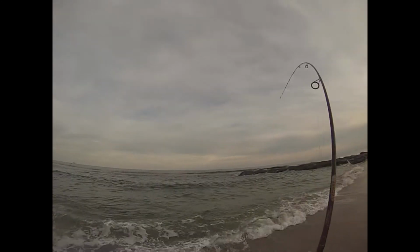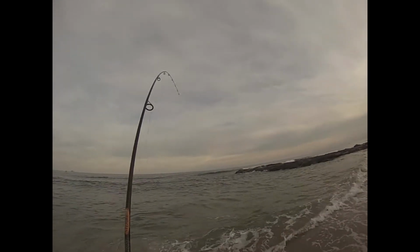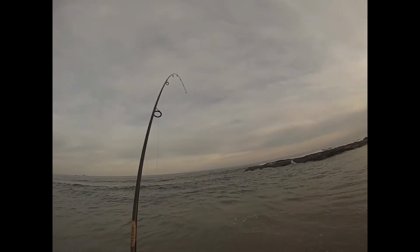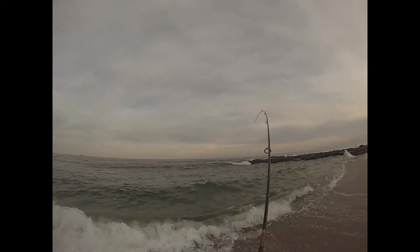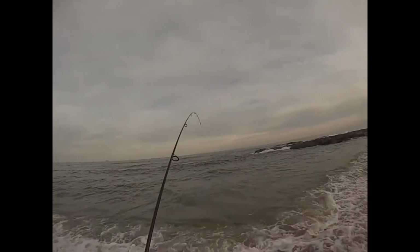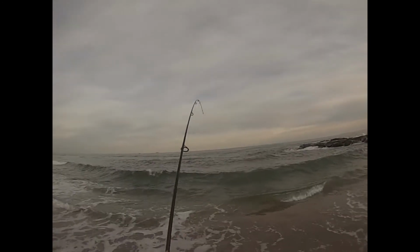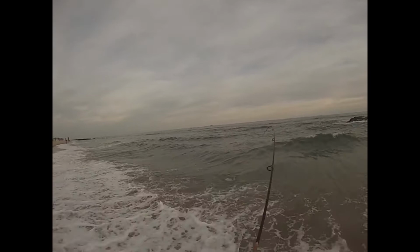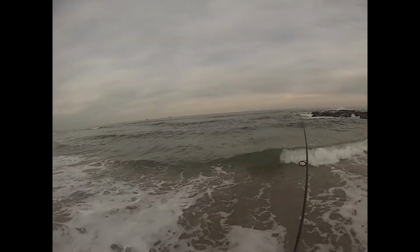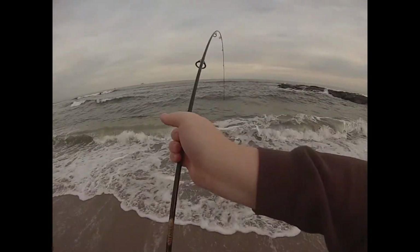There's a fish. Hit it right off those rocks. Doesn't feel too big, but putting up a nice fight on this light gear. Don't know what it is yet. I believe, yep, striper.